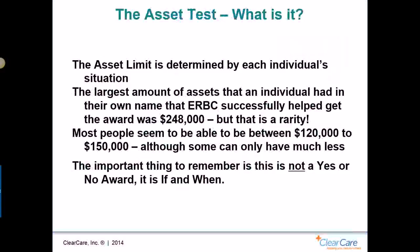Now, the largest amount of assets we've ever had somebody have in their own name and get the benefit was $248,000. It's a rarity. She had a lot of income, actually, but she had a lot of medical expenses. One of my clients with the largest amount of money was somebody who had a live-in caregiver and also went to adult day 3 days a week. So, they had significant home care costs.